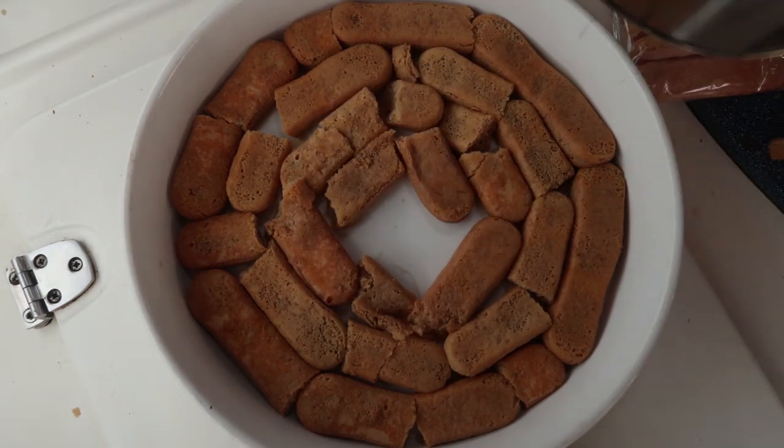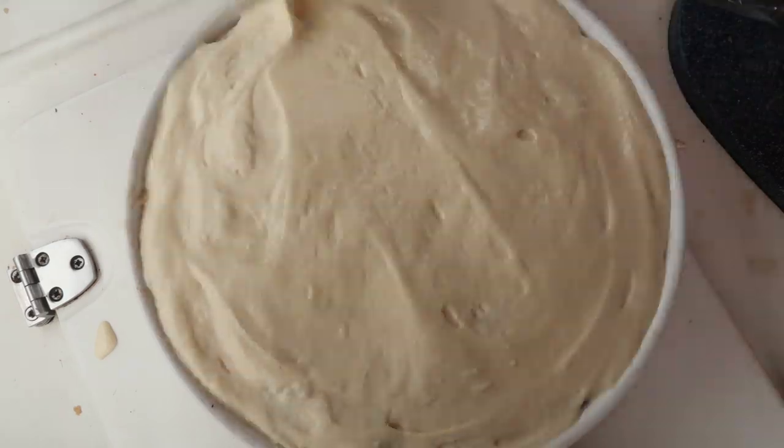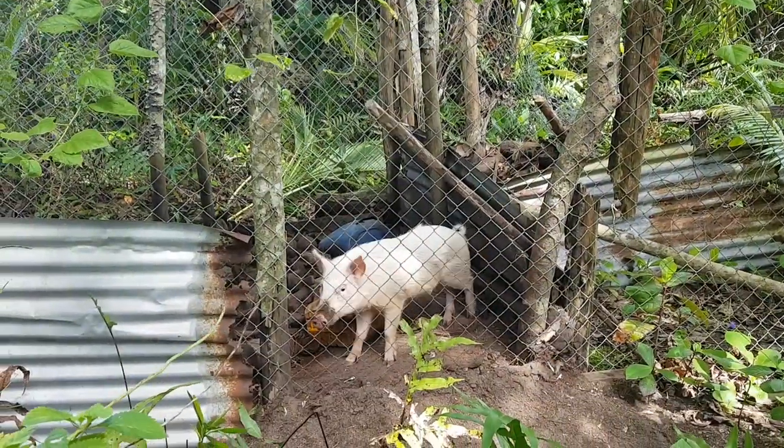Okay, so we're back into the village. It's Sunday and we are going to church, and after church we're going to have a meal with our family, Salotti and Bene. Rachel's been in the kitchen this morning making a tiramisu and also a potato salad to contribute. And there's the pigs. I was wondering where the pigs were.